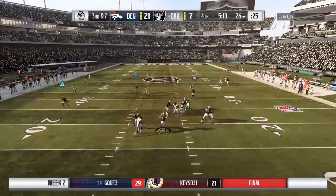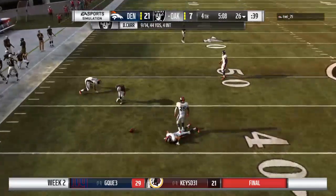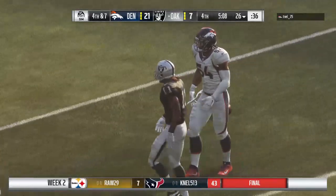Throwing his car on 3rd down. And incomplete here on 3rd down. Brandon, at least there's one bright side to that incompletion. What's that? It wasn't an interception.